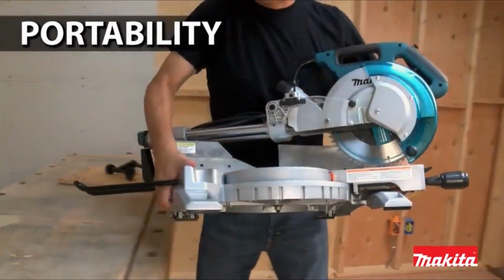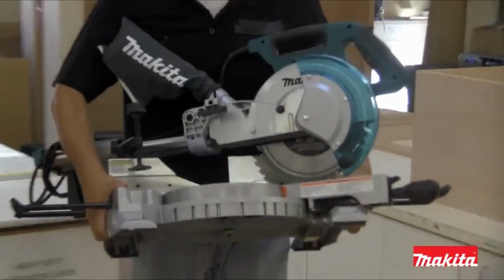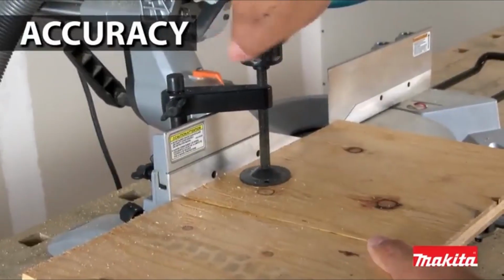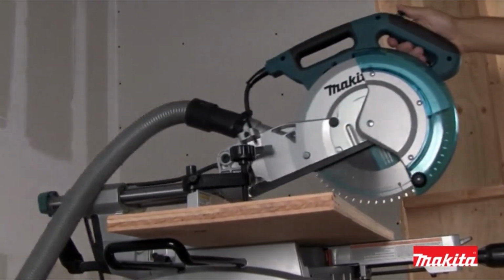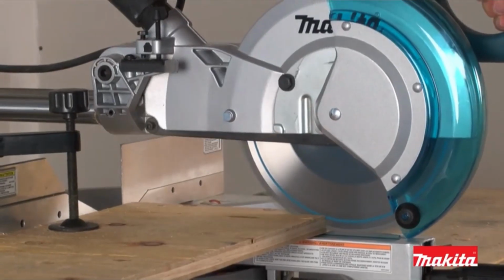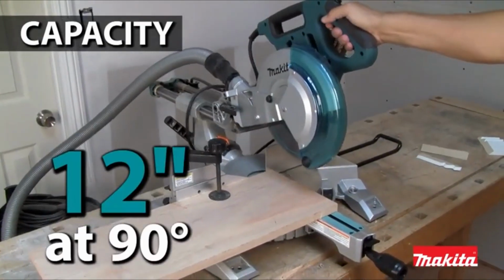Noteworthy highlights include its impressive smoothness and accuracy, making it well-received among users. With a big trigger and soft-start motor, it caters to both professional contractors and DIY enthusiasts. The saw's dual bevel capability enhances versatility, allowing for a wide range of cutting angles.